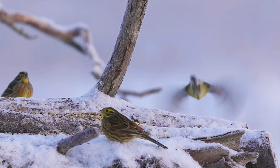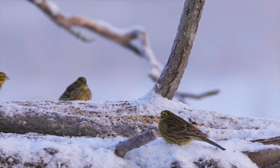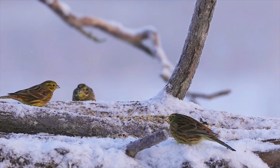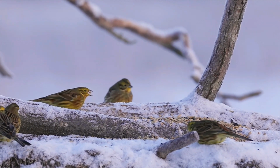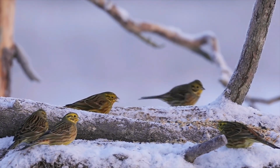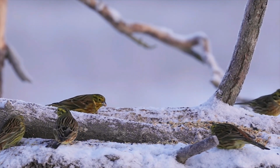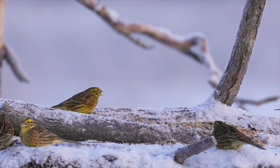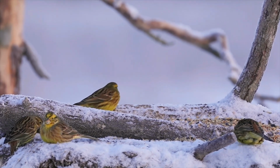Male yellowhammers are little tricky trillers. They engage in deceptive behavior during territorial disputes. They mimic the songs of neighboring males to give the impression of a larger population, thus discouraging potential rivals. Yellowhammers are celebrated for their melodious songs, often described as a repetitive little bit of bread and no cheese.